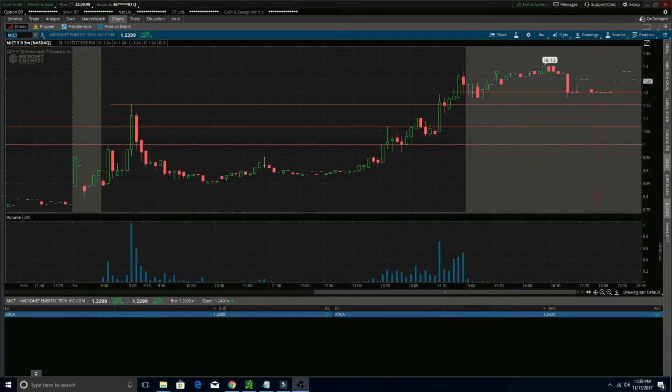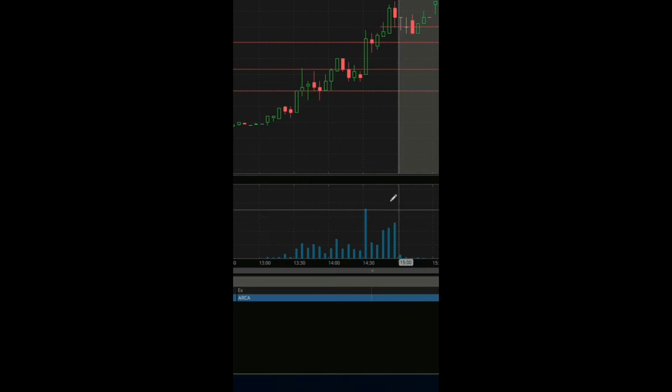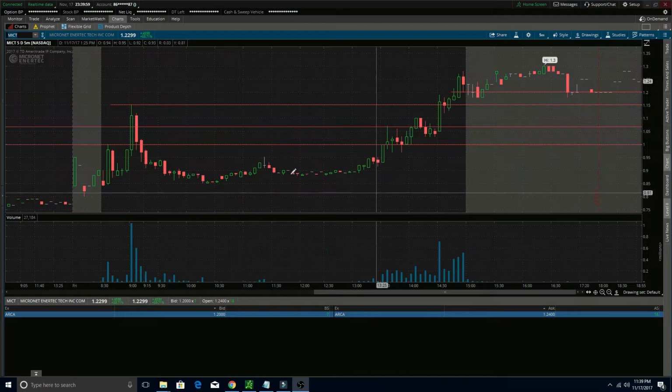Okay, guys, so the last example I'm going to show you is on MICT. I'm actually holding this one over the weekend, and the reason I got into this one is, again, guys, because it had this really nice volume spike right before the close. It actually broke over this previous high it had here at 115. It's currently gapping up a small amount. It's not a huge amount at all, but it is gapping up some, and so hopefully it starts to push up more in pre-market on Monday.